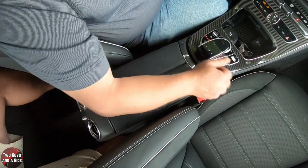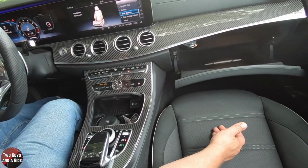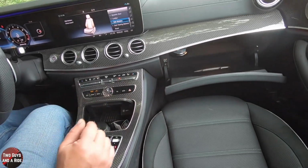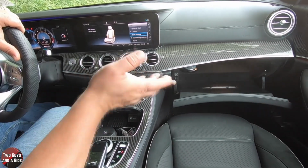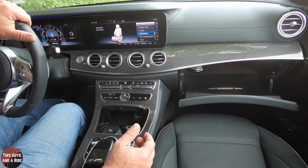All right, moving on up to the glove box. You do have a dampened opening. You got a fairly large area, but you also do have the fragrance area right here where you can put in the fragrance of your choice from Mercedes-Benz, and it puts it through the air climate control system and makes the car smell very nice.